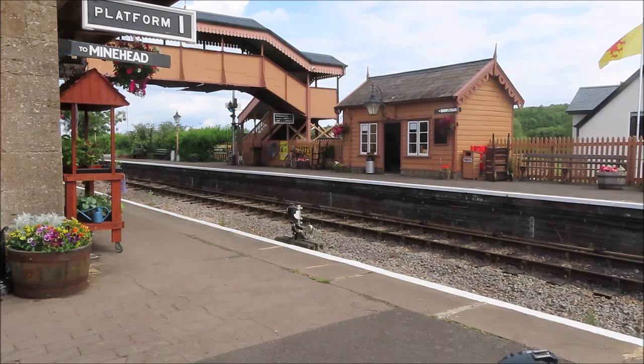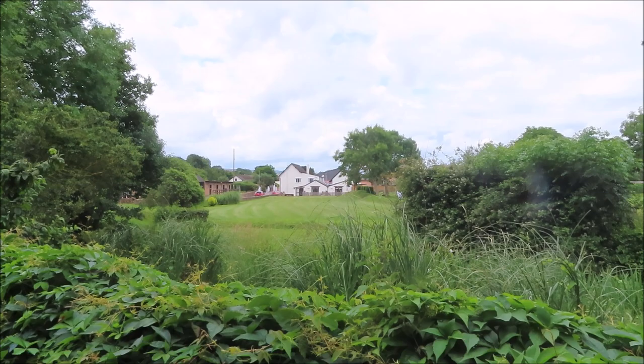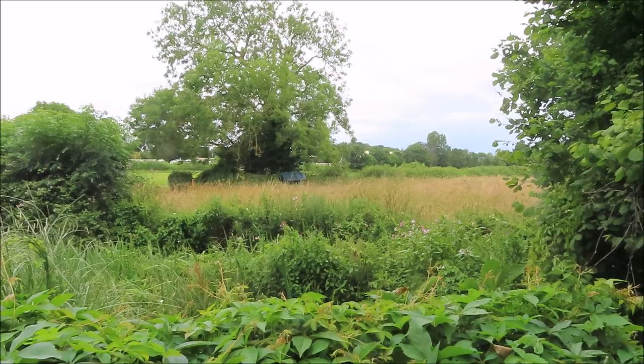Yeah, we're just having a little walk beyond the level crossing. Station's over there. And you can just see, I think it's a hammock we can see there, right across the station. And the little river's running down here. Oh, there's some walkers coming this way as well. And you can go counting sheep if you like over there.